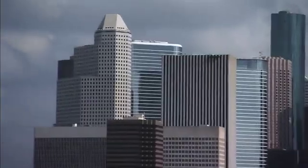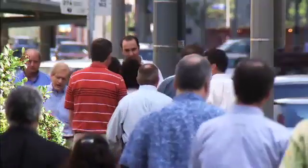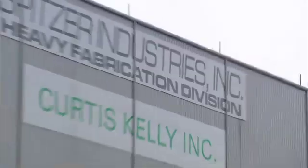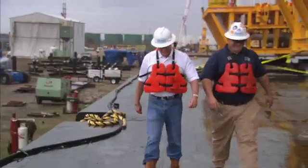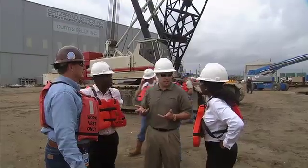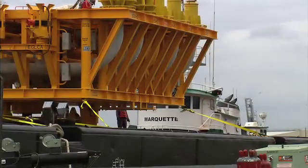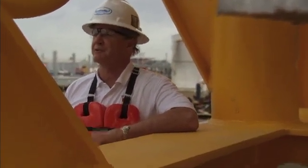Houston, Texas. This is one of the great global centers of the oil industry, and the site where some of the key pieces of Jubilee's subsea equipment have been built. Here, as throughout the project, speed has had to go hand in hand with safety. Now, in this particular yard, we worked close to 150,000 man-hours without a lost time accident in a major construction job with the speed and the haste that we were going at. We feel like that's a major accomplishment.